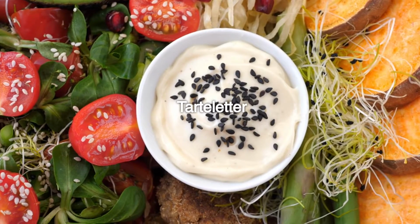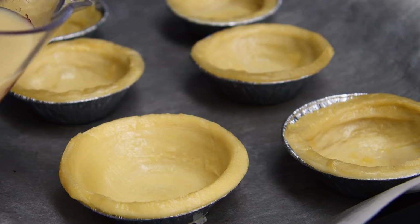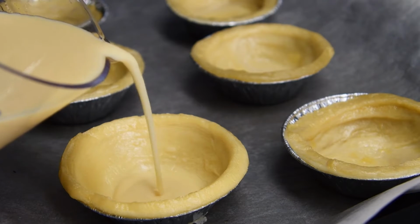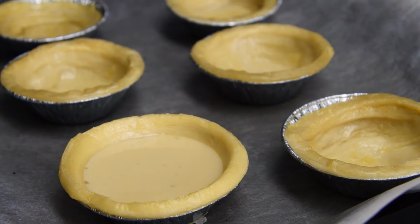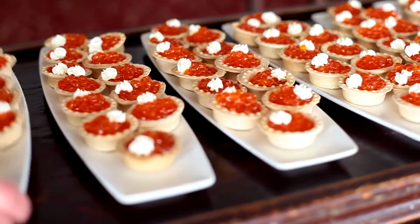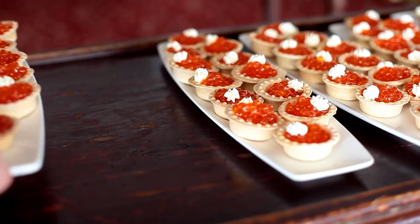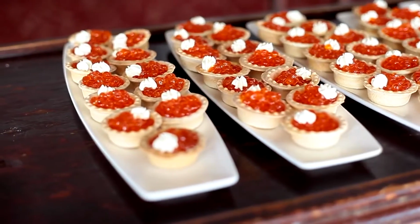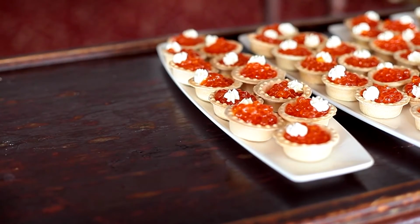Tarteletter. Tarteletter refers to an old and very traditional Danish dish made with pre-made puff pastry shells filled with different ingredients. The tartlets are typically store-bought and can be filled with various meats, seafood, and vegetables, though one of the most popular versions is filled with chicken and asparagus in a creamy white sauce made with flour, butter, and milk.